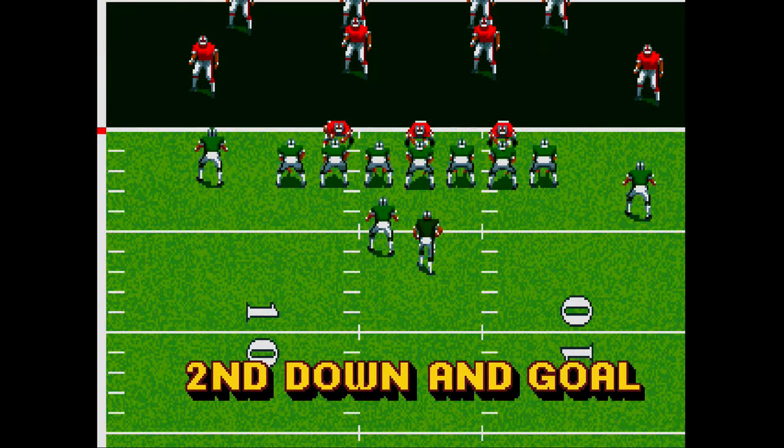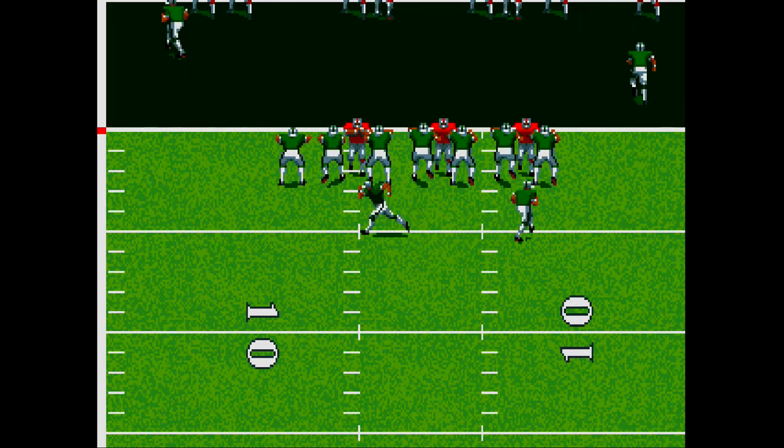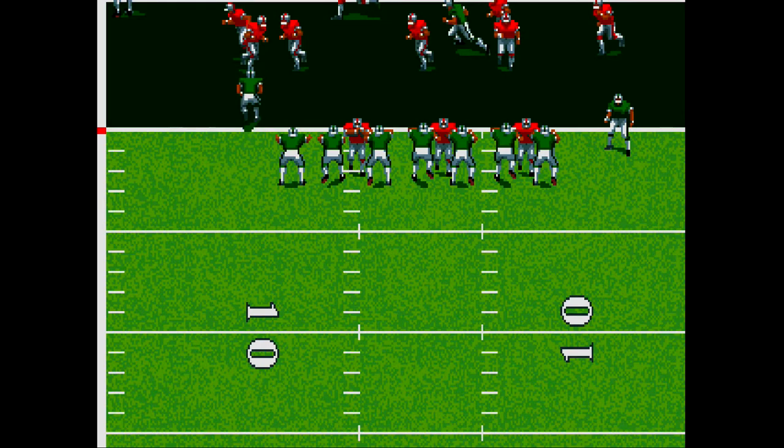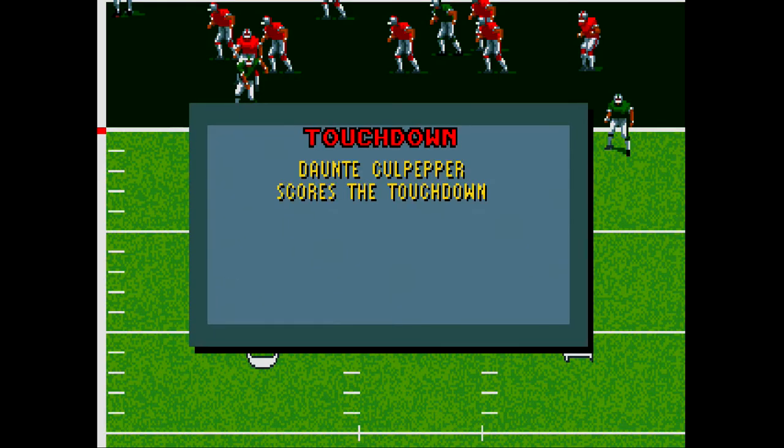Staff and shotgun. Can't believe they dropped back. Suckers. Touchdown. I can't believe they dropped back there. That was so easy.